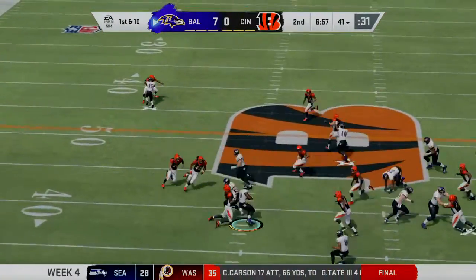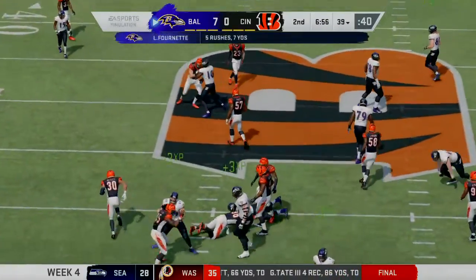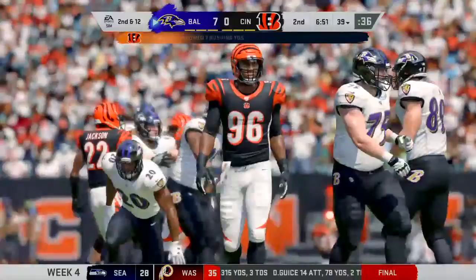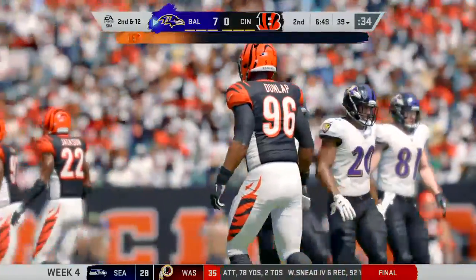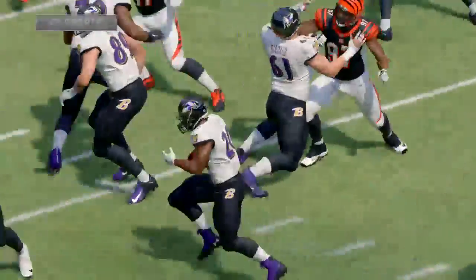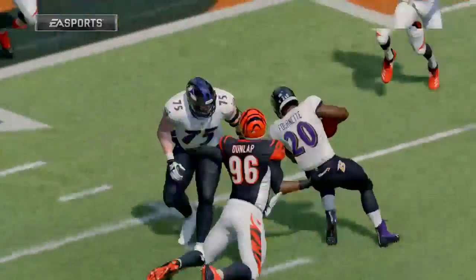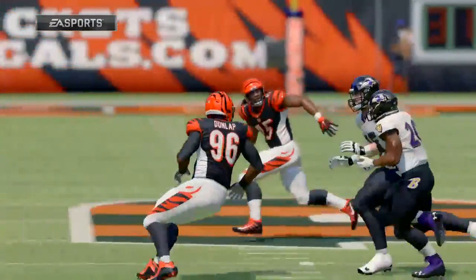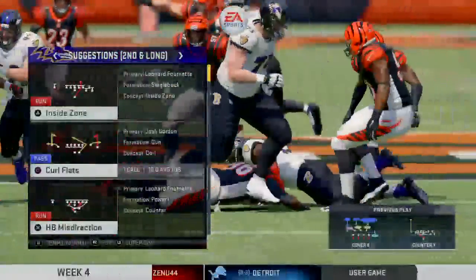Fournette on the counter. And the running lane's non-existent in this first half as they'll stop him behind the line. It's a loss of 2 there, bringing up second down. Came out in a power set, but that only served to put more men in the box. And guess what? If you're going to do that, you've got to win up front, right? Your offensive guys have got to beat the defenders. They lost all leverage on that play.